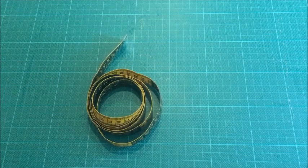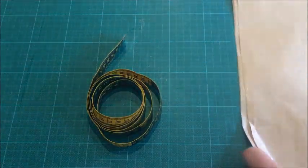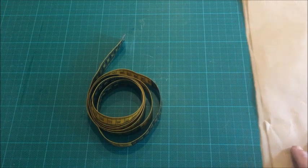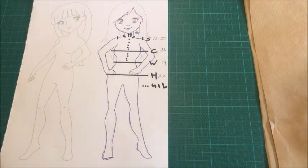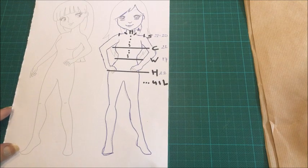Then what we need for pattern taking: we need a measuring tape, of course, and some paper. And what you're going to do first is measure yourself, because you want to make something the right size for yourself, or the sizes of whom you want to make it for.